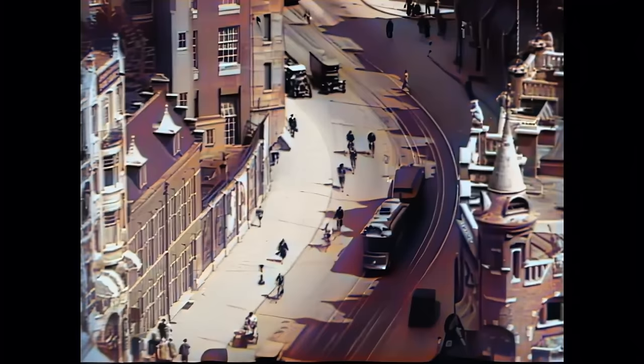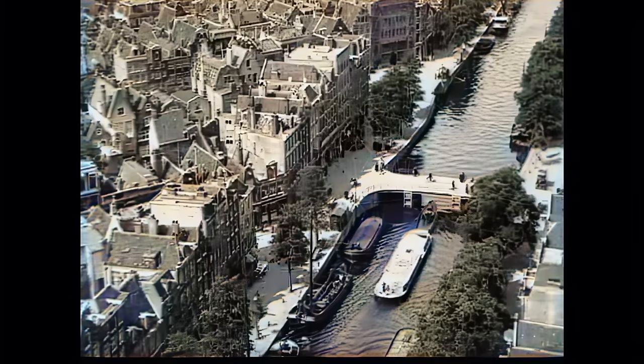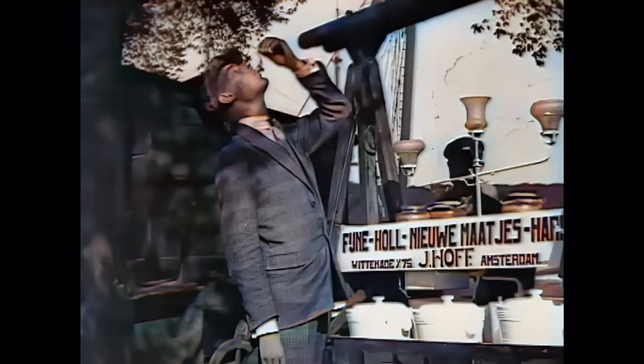We begin with a stunning bird's eye view of Old Amsterdam in the 1920s. The area surrounding Amsterdam's central station has for long been a hub that attracts many tourists.